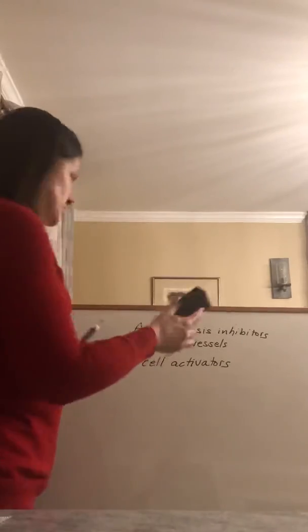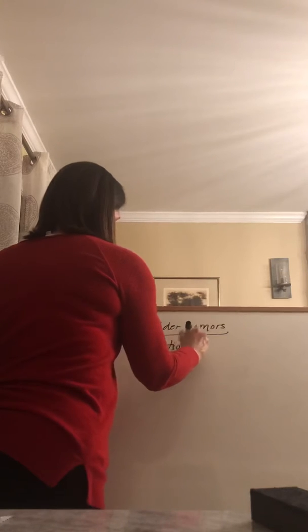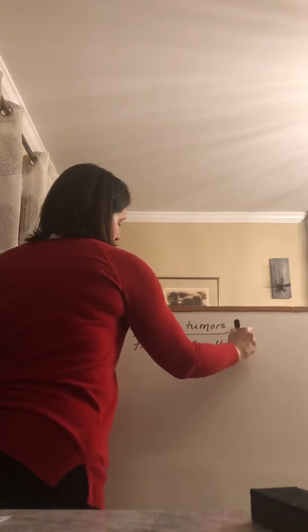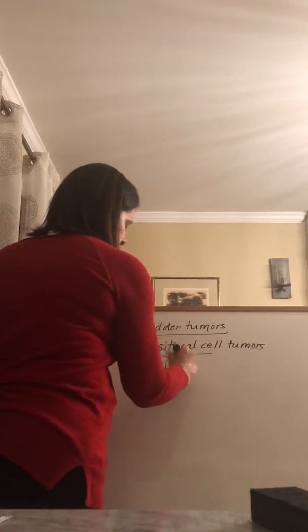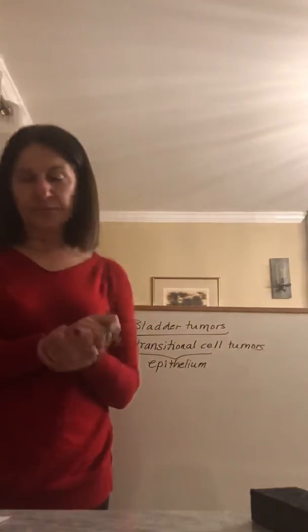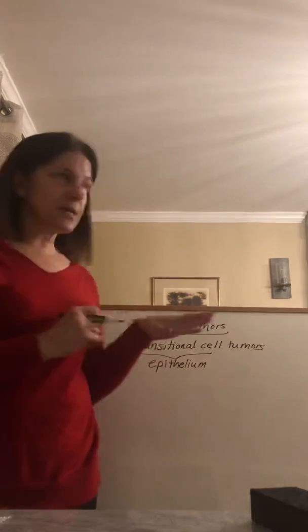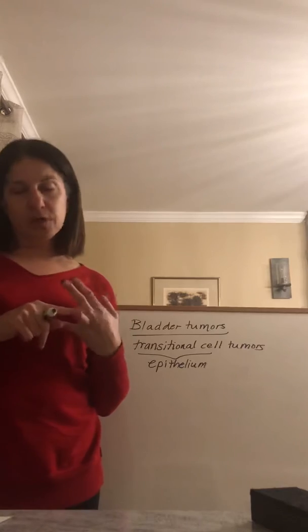Okay, bladder tumors. All right, so bladder tumors, again, most of these are transitional cell. Remember, this transitional cell was the transitional epithelium. That is very unique in the bladder. Most bladder tumors are transitional cell carcinomas. Many of them are non-invasive, okay, and superficial.